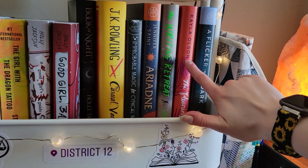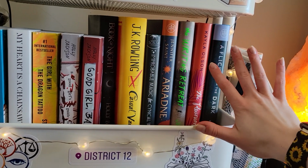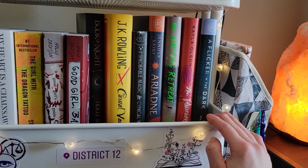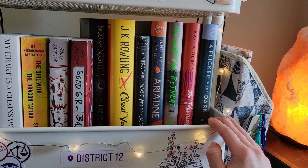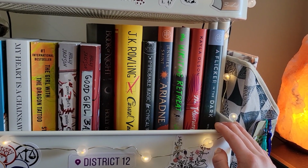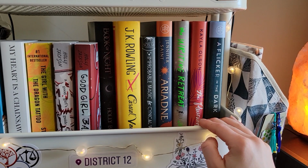We have The Reunion, which I actually am really excited about as well. This one is supposed to be kind of like a romance. The way that it was described was it has notes of the show Boy Meets World, which I instantly was like, yes, I need to pick that up and try it out. So it's waiting for the time that I want to read romance.